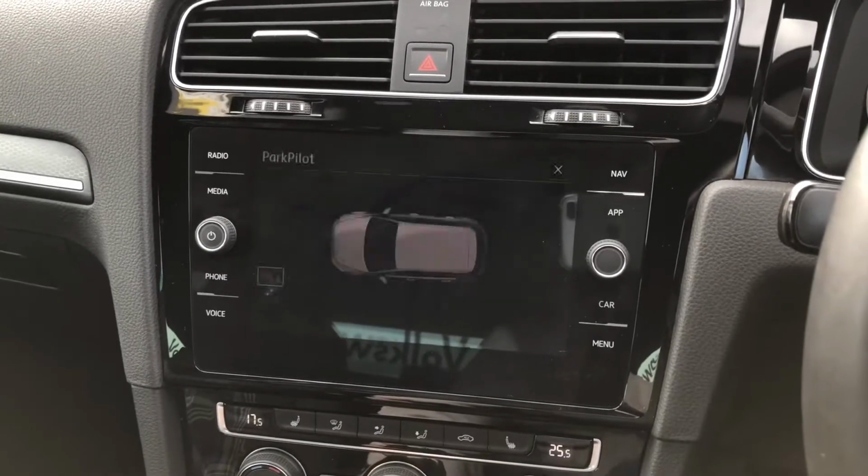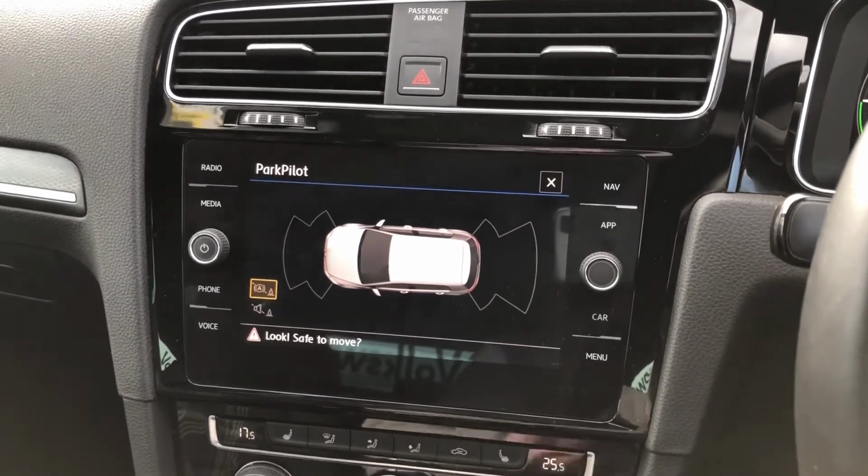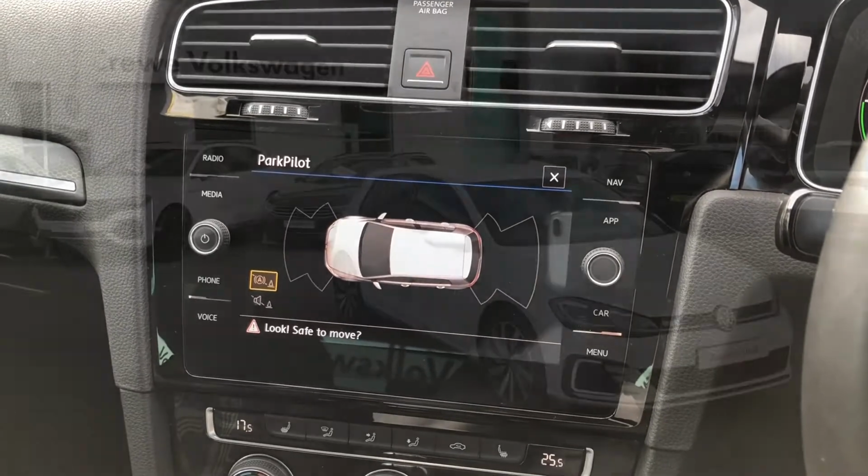Finally, to help with parking, there is Park Pilot front and rear audible and visual parking sensors to help get even in the tightest of spaces.